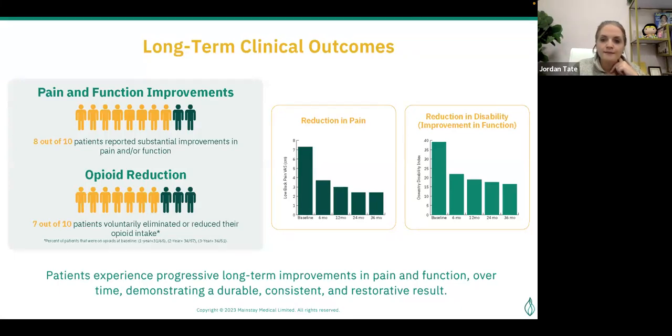But what you see in these studies here are patients who started with chronic low back pain scores of 7 out of 10 on average. And by 6 months, they were at 3.5 on average. And at 24 months, their scores were down in the 2s. We consider scores in 2s and 3s to be curative rates.